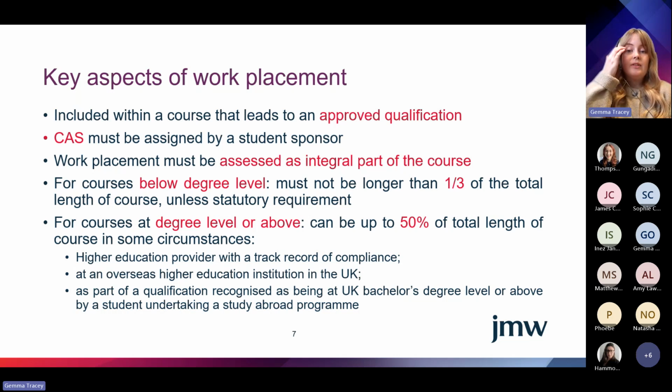Now, courses that are at degree level or above have different requirements. So, in these circumstances, work placements can last for up to half of the total length of the course of study. And that's if the course is being studied at a higher education provider with a track record of compliance, and that would be many universities in the UK, such as Lancaster, for example.